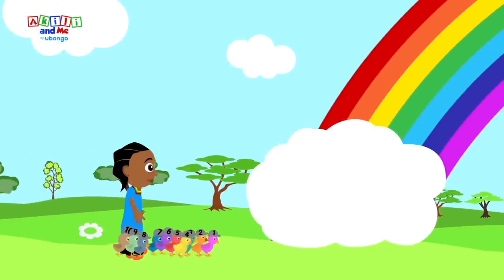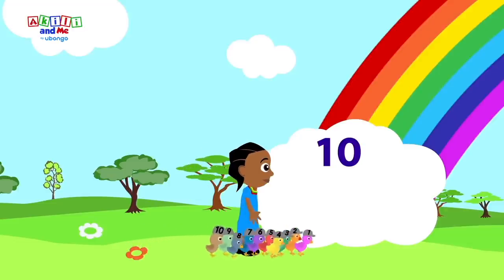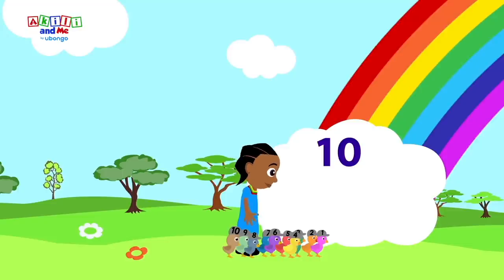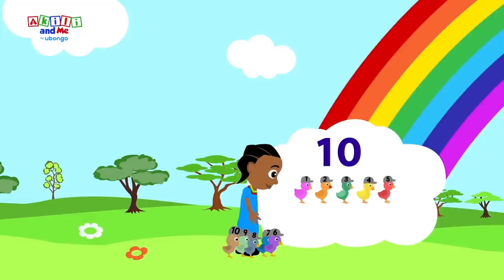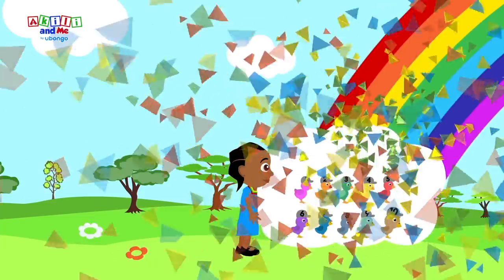They have reached the rainbow. But there is a cloud blocking the way. She can't go home just yet. First, they have to count to 10. 1, 2, 3, 4, 5, 6! Yeah, 6! 7, 8, 9, 10! Good job!